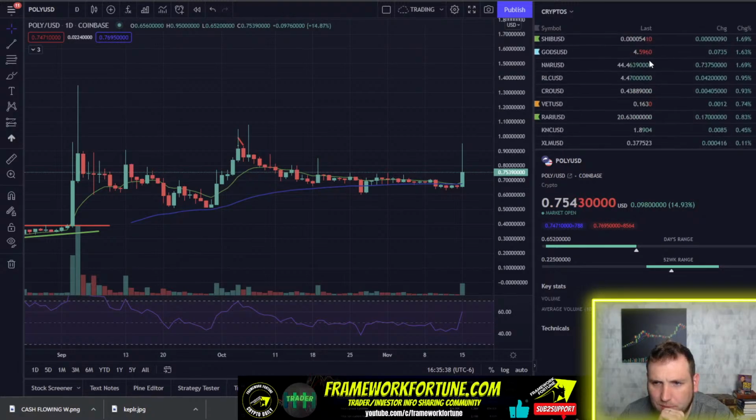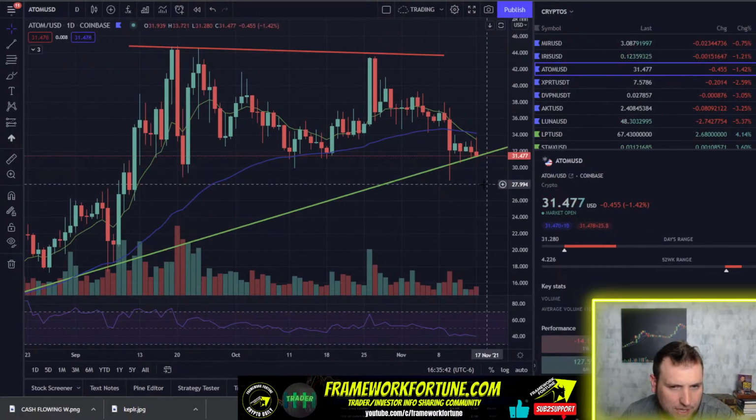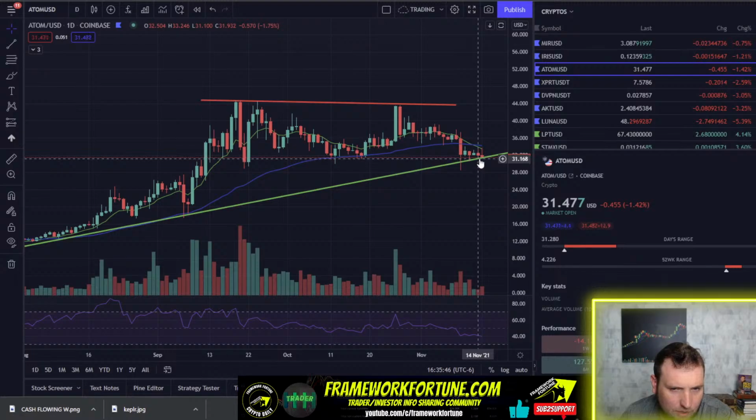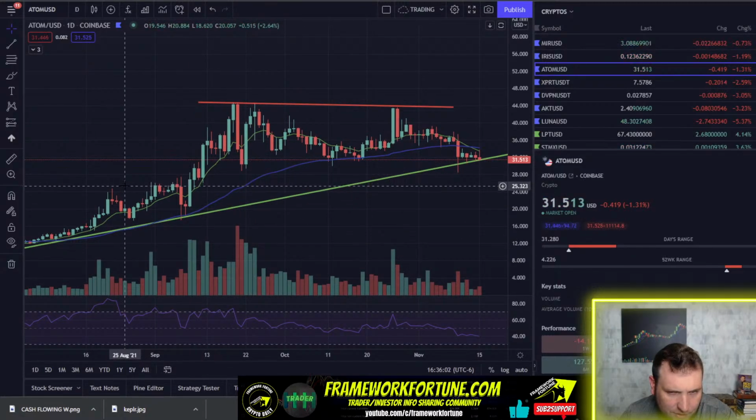So let's see, a couple things are green. Let's go check out Cosmos. I know Cosmos has been pulling back. Yeah, Cosmos on this trend line. So we'll see if it can hold. If Cosmos can't hold, if Atom can't hold here, then we're probably going to pull back to 25. Right across the tops of these candles. That old resistance should try to hold as some support.